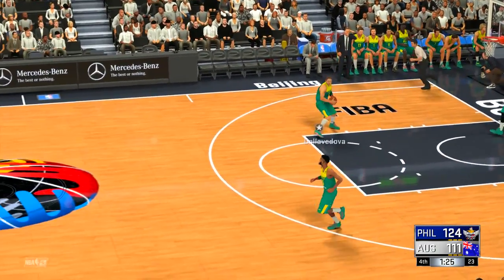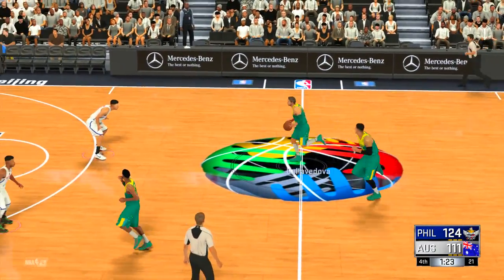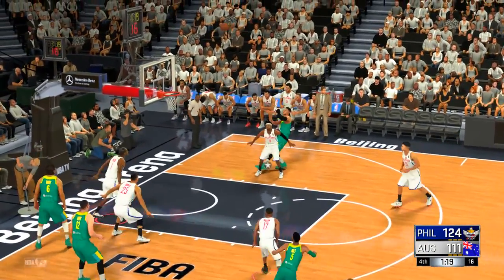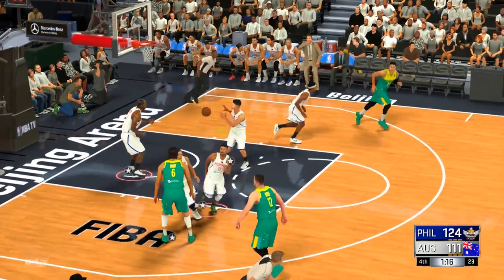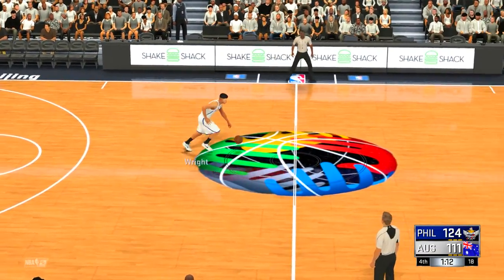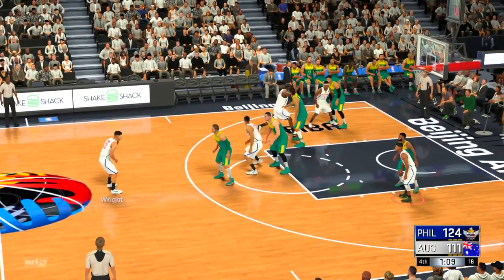How many layups have they gotten today? I do not have a total on that, partner, but it seems to be too many if I were to count. The only number you really need to look at, though, is the scoreboard, and that gives you all the info you need. Now here's Wright after Ben Simmons' miss.